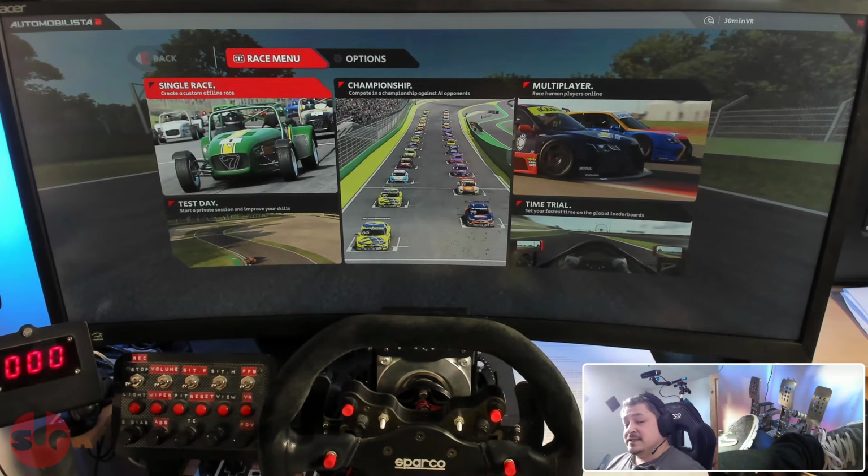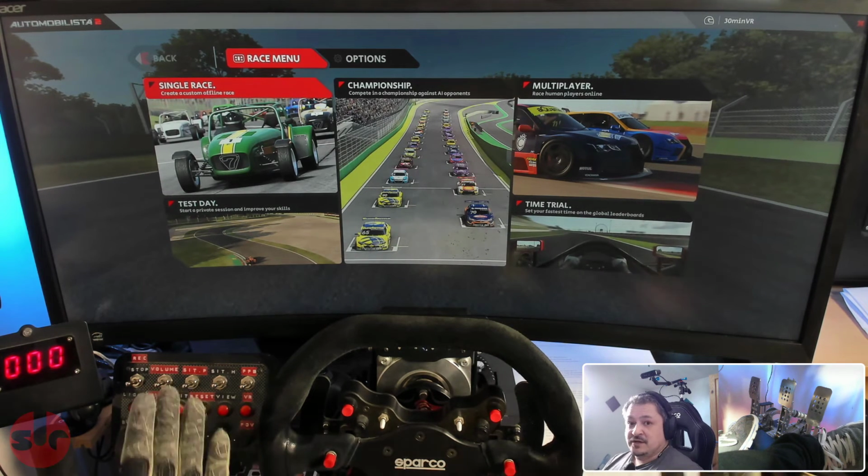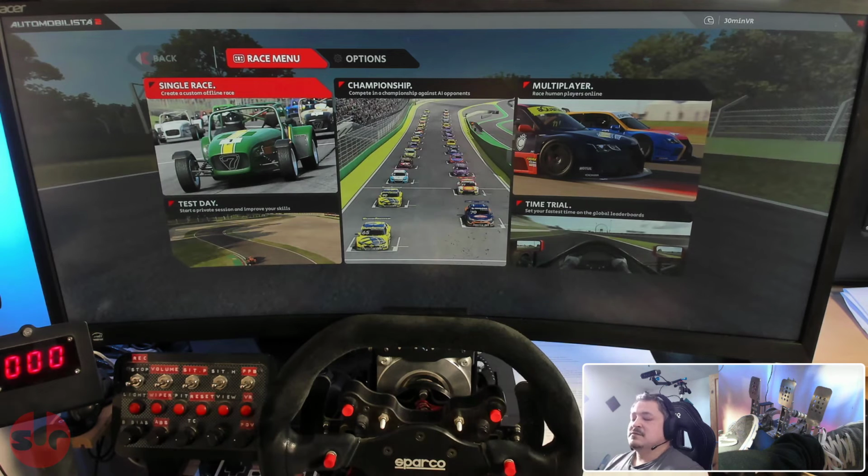The idea of Automobilista 2 is to be Automobilista 1 with the advantages of a new graphics engine, which includes day and night cycles, racing in wet weather, VR support, and just looking up to date, looking like a modern game.